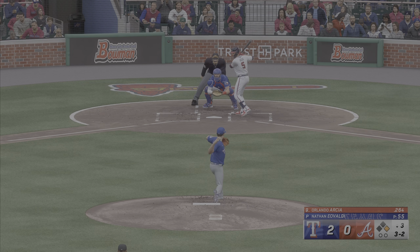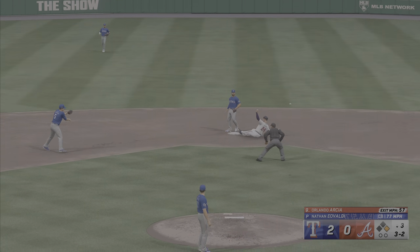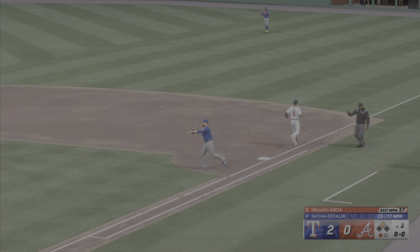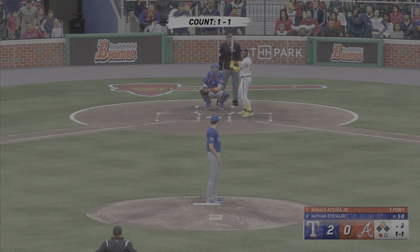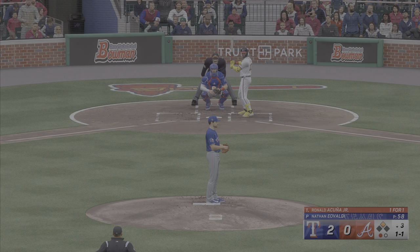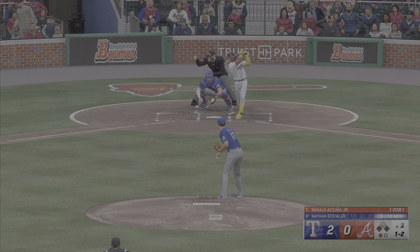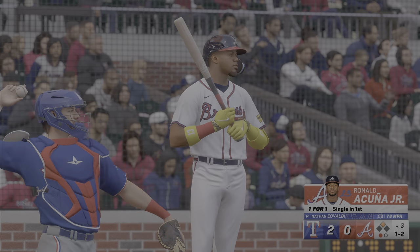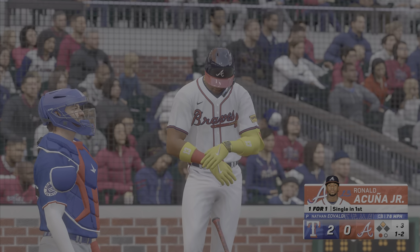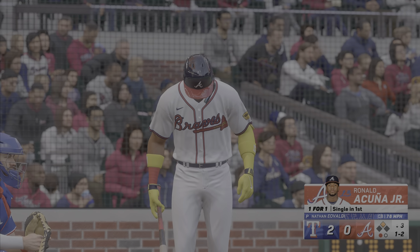Here comes a pitch. Roll to short, could be two. Sends it across the first. One gone, bottom of the third inning. And here is Ronald Acuña Jr. And he looked a little tentative on that swing, almost like he didn't get pitch recognition, and was trying to slow his bat down just to make contact. I'd rather see a guy swing through it instead of making weak contact and putting it in play, and have another pitch where maybe he can drive it out of the ballpark.